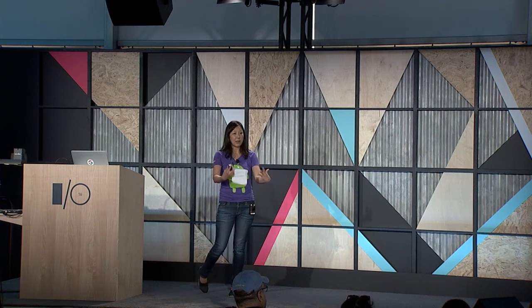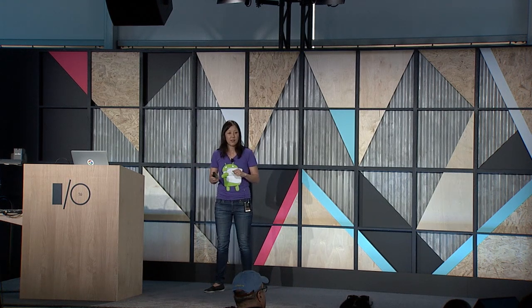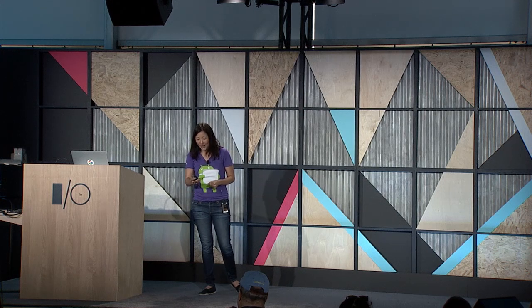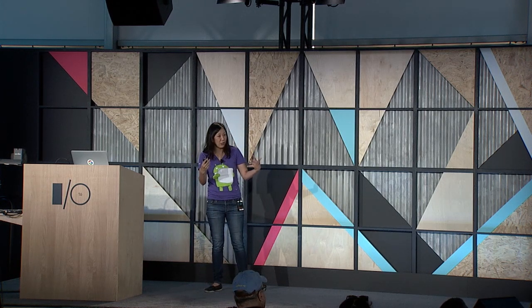So first of all, let's talk about your apps. Your app probably falls into one of these two buckets. Either you're making an app that's developed primarily for kids, or you're making an app that's meant to be enjoyed by both kids and adults. Now, if your app doesn't fall into either of these two buckets, then you probably don't need to be sitting in this session unless you're just here for the air conditioning. But let's move on. Just keep it in mind. Which type of app do you have?